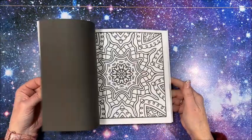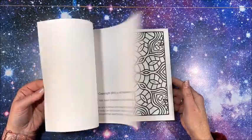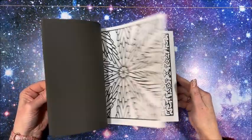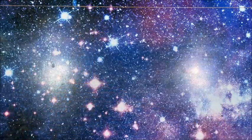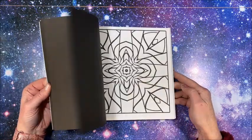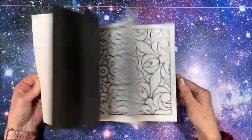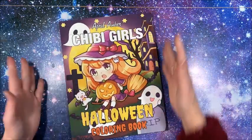And I just got these not too long ago, so I know I did not color out of these yet. And this one is Mandala Patterns Art Therapy coloring book. And then we have a Kaleidoscope Stained Glass coloring book. Again, all three of these are the smaller size, like 8 by 8, 8.5 by 8.5, something like that. Okay, then on to April Amber's larger, normal size coloring books.